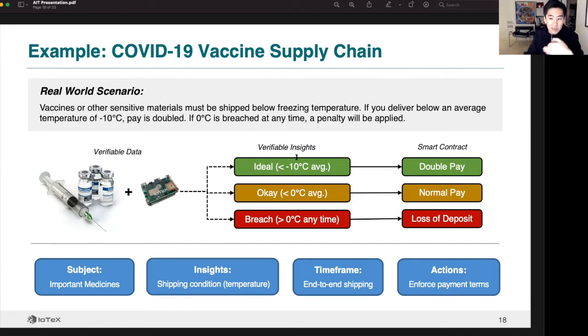The insight is what tier of service was delivered by the person that's shipping these vaccines. Was it great service, so they get double pay? Was it average service, between negative 10 and 0 degrees, so it's considered okay? Or was it disastrous and they owe a penalty? So this is the flow of data to insights.